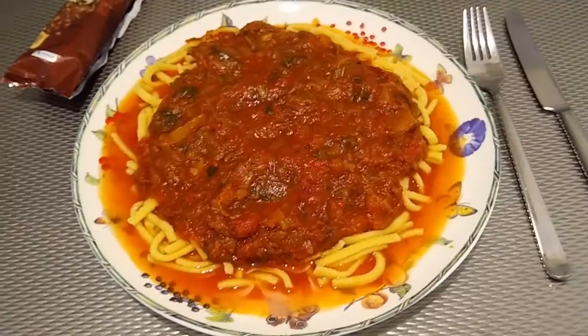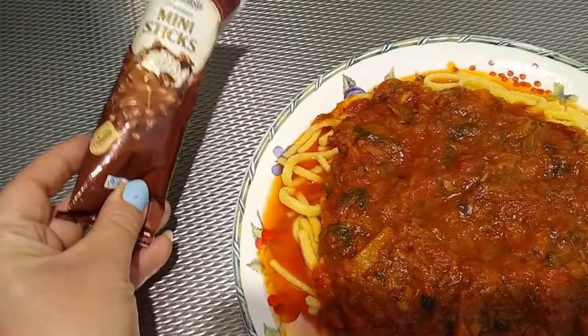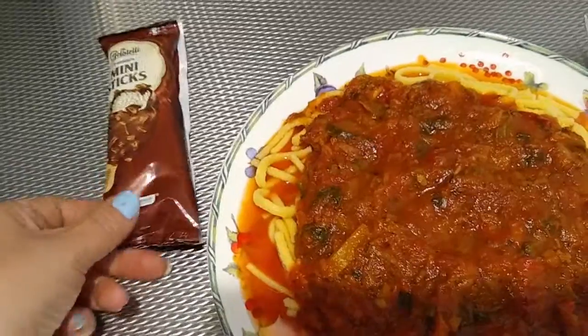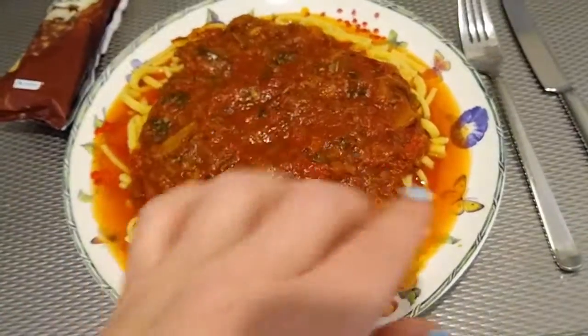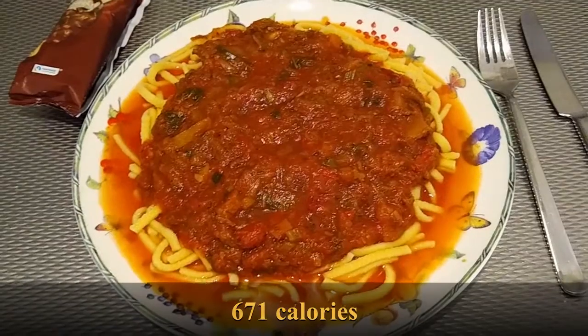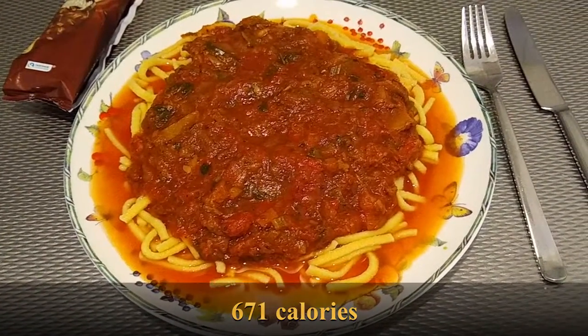Now, it is a hot day, I already mentioned that, and so instead of having my Oreos that I usually have, I'm having a little ice cream for dessert. This is a mini ice cream, and this is 127 calories, so that's a very nice little dessert. I count that separately, as always, dessert is separate, but the plate, everything on the plate, is 671 calories, which fits perfectly in my daily calorie allowance.